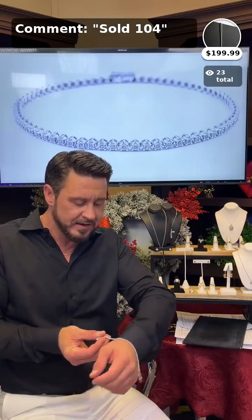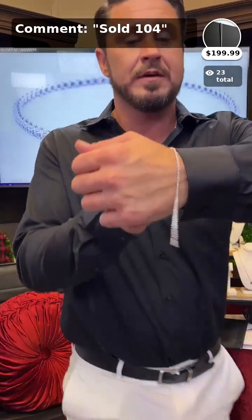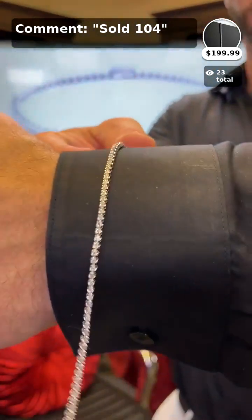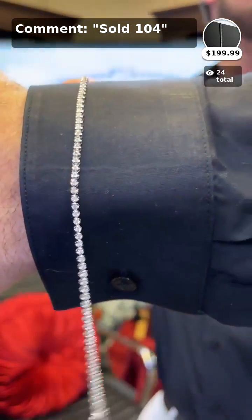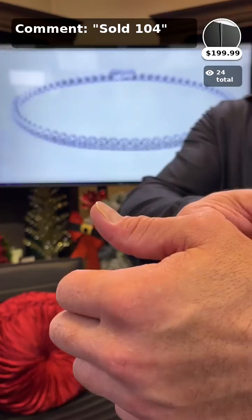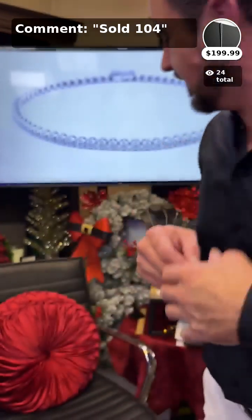Guys, if you can make a 7.5 work, guys are wearing these all the time now. It is a beautiful look. I'm just going to hold it over my black cuff there, just to give you guys a look at it. There we go for the main, and of course Instagram, Facebook, and there you go for TikTok. But look at that, absolutely gorgeous tennis bracelet.